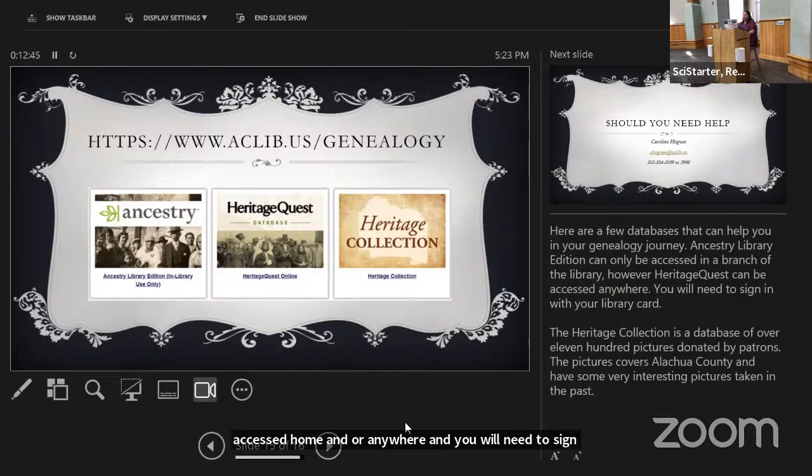The Heritage Collection is a database of over 1,100 pictures donated by patrons. The pictures cover Alachua County and have some very interesting pictures taken in the past. If your family was here, we have a lot of pictures of people. We're always looking, if we've named the wrong person, to get an update on who the person is in the picture, because I had that happen last year. Someone said, they've named that person wrong, this is my aunt and her name is, and we changed it.